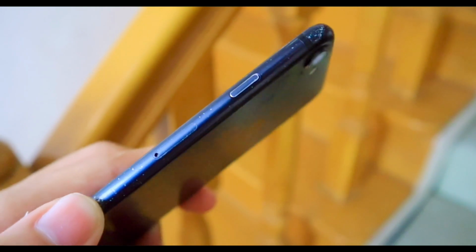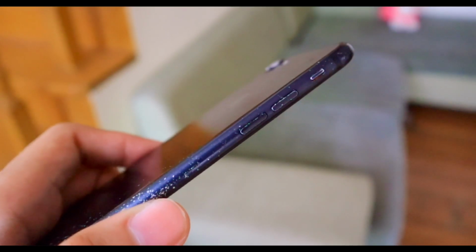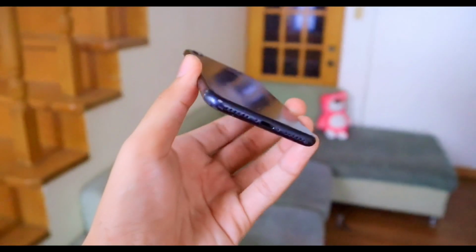yung button placements. So sa right side, we have a power button and SIM tray. Sa left side, we have volume buttons and mute switch button. Below, we have two speakers and charging port, which, as mentioned earlier, Apple ditched the headphone jack. So may mga significant reasons why Apple did such thing, and if you want to know why, I'll be placing an article regarding the topic, so ayun.